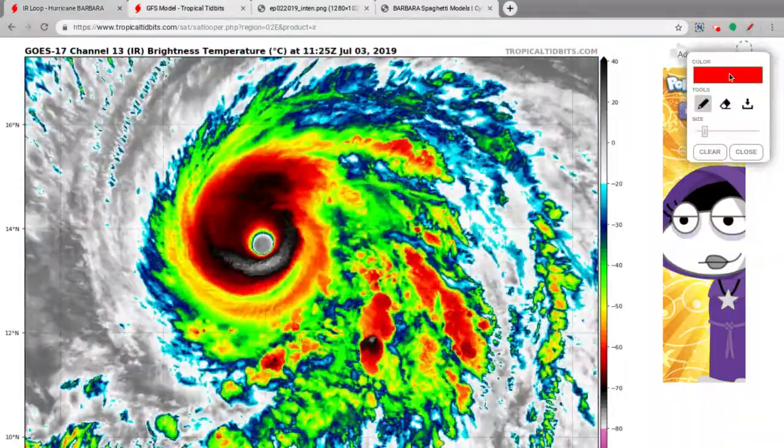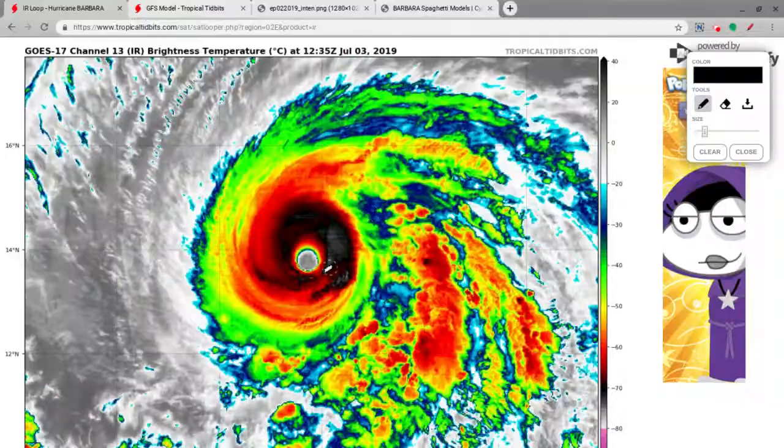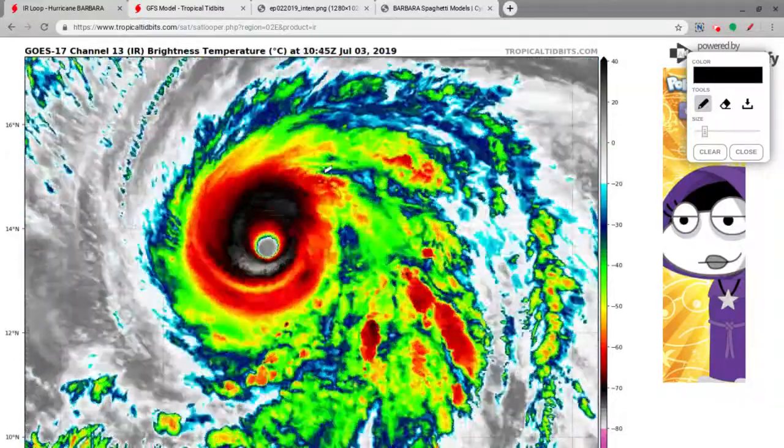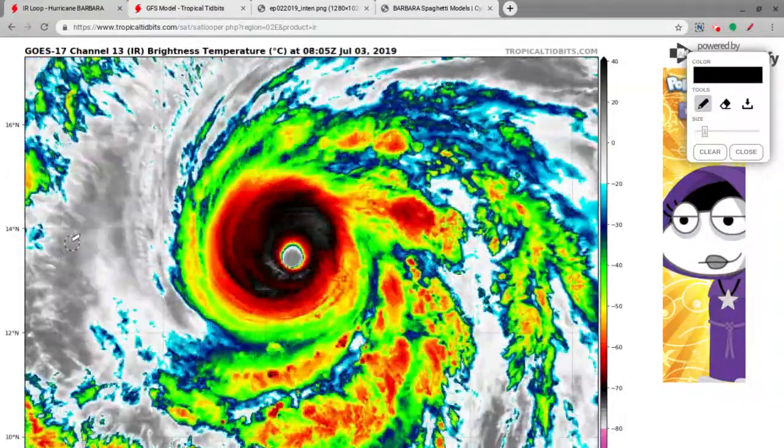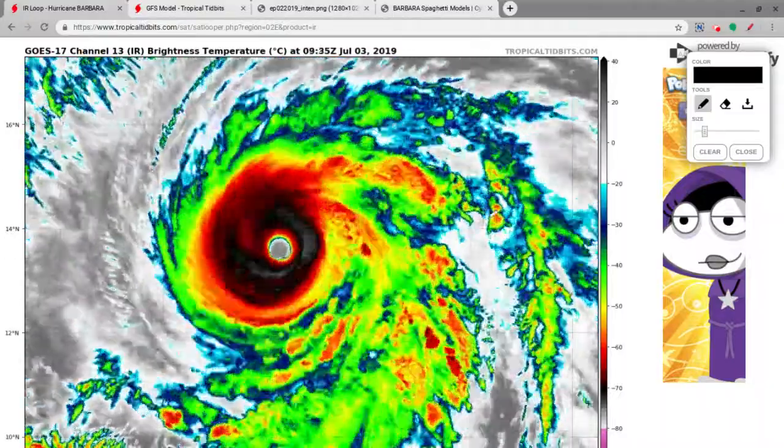So, I'm going to show you guys that a lot of these models show it getting to a Cat 4. Some of them show it getting to a Cat 5. One, actually.